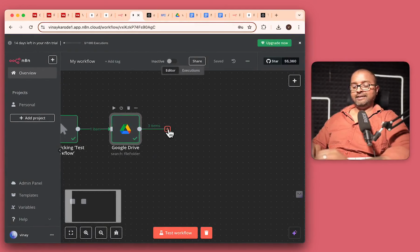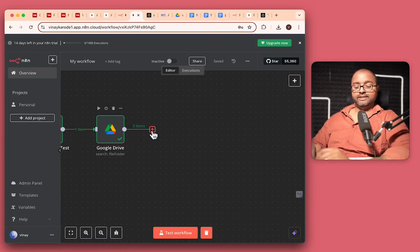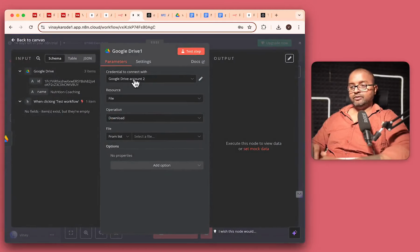So let's add the next block, which is we want to download all these files. So we'll do the same thing again. Click on this and then search for Drive, show you Google Drive, and here we will click on download a file. So here we are using the same thing again. So here I'm using Google Drive account 2, and then resource is file, download from list.